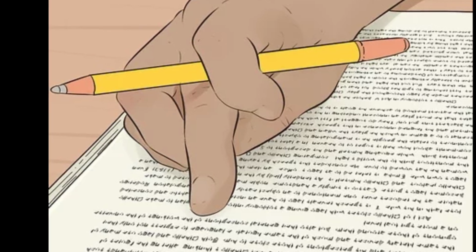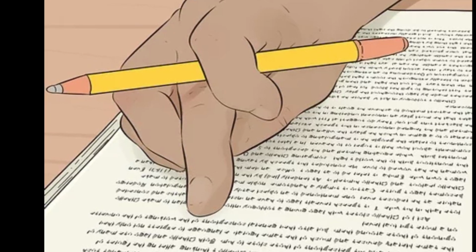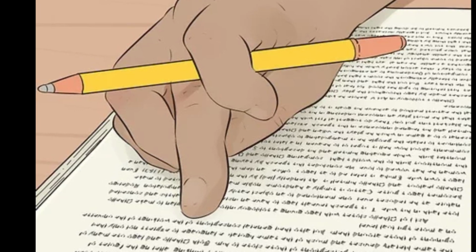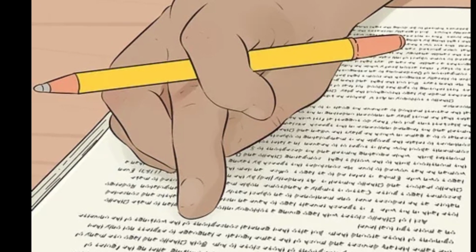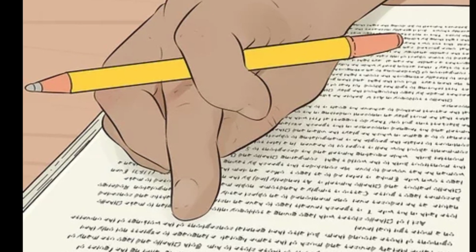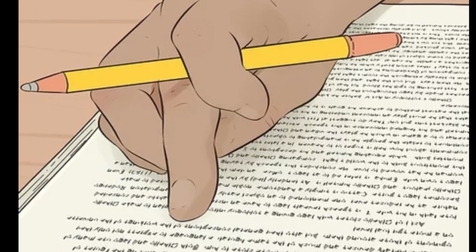If you're reading to gain information, for instance, to meet work or school requirements, you'll probably want to try extensive techniques. If you're reading to practice pronunciation, learn vocabulary, or study grammar, you'll probably want to try intensive techniques.